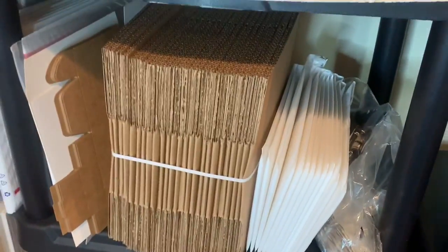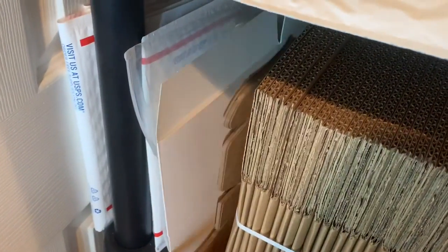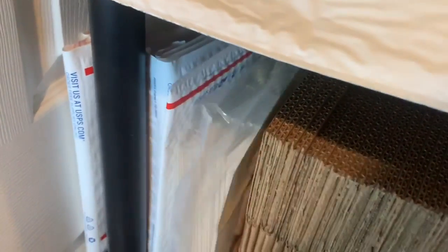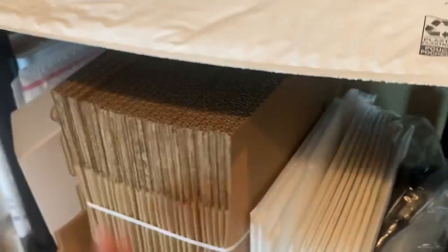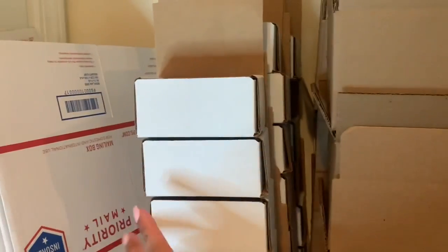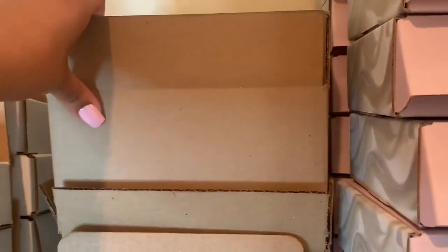More packaging materials. This is bubble mailers, poly mailers, shipping boxes. These are soap boxes. These are lip gloss kit boxes. More lip gloss kit boxes. More bubble mailers. And we have more bubble mailers downstairs in my living room because I don't want to make this room cluttered. And then up here we have more boxes. These are priority mail boxes. Then we have our mini shipping boxes, then our medium ones, and our medium shipping boxes up here. So this shelf is basically all shipping materials.